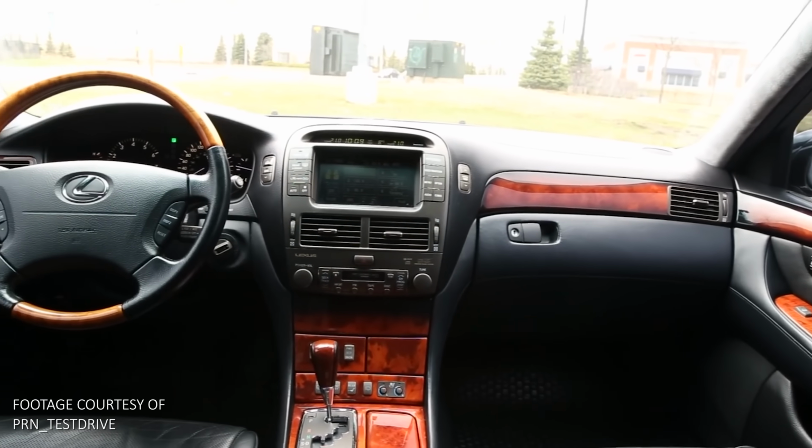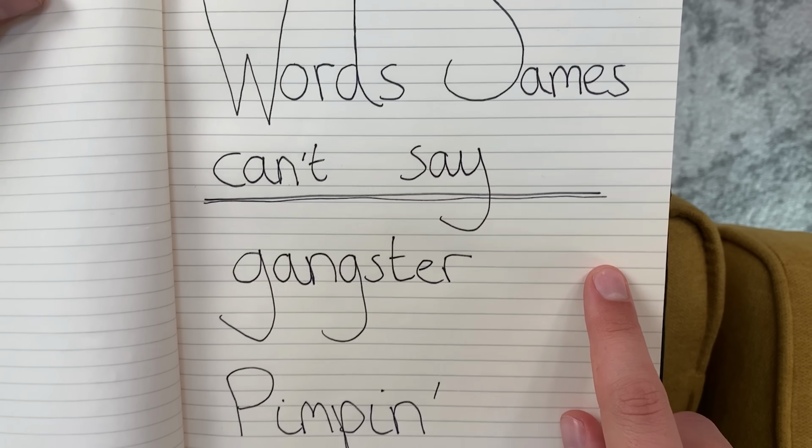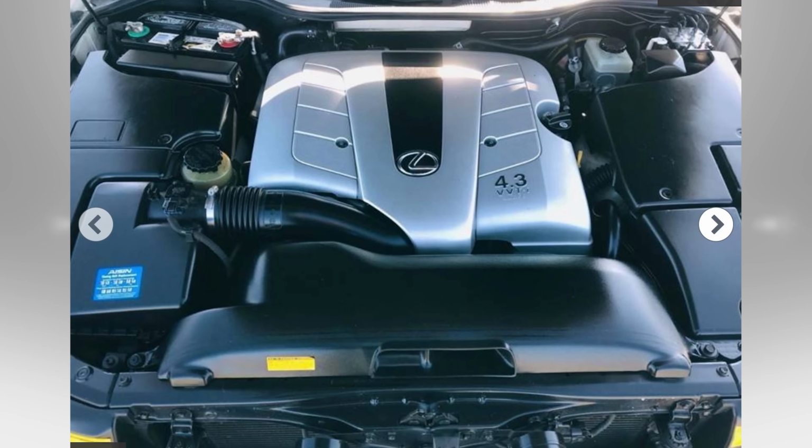So like the 7 Series, the LS430 was a cool, ahead of its time, comfortable, long wheelbase, I can't say that. Lit executive sedan. And it's cheaper than the 7 Series. So for that reason, it gets our number 9 slot.